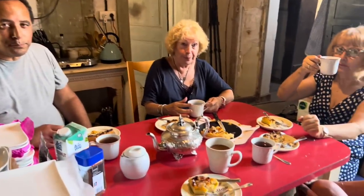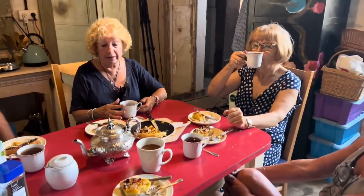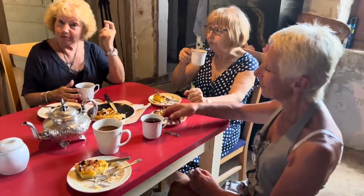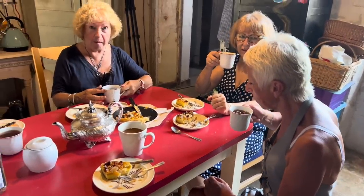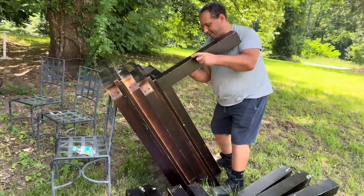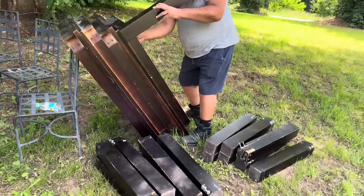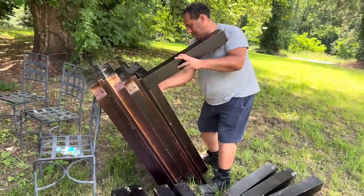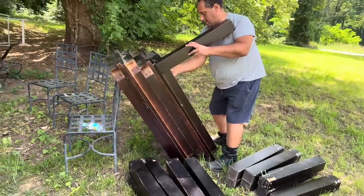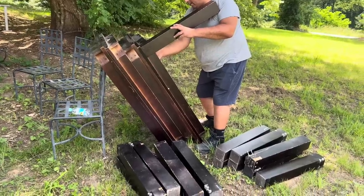Hard day's work. We're all having some tea and some lovely cake and just taking a bit of a repose. And then we are going to continue organizing everything for tomorrow's birthday. And today we're busy putting the tables together because tomorrow we're having a barbecue for my birthday and we're having all our friends around to come and visit us.